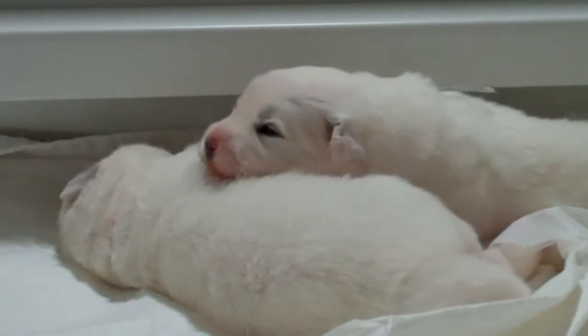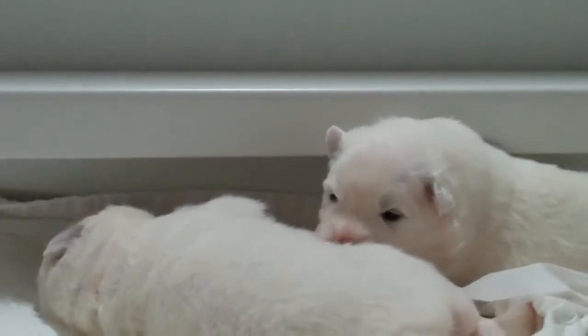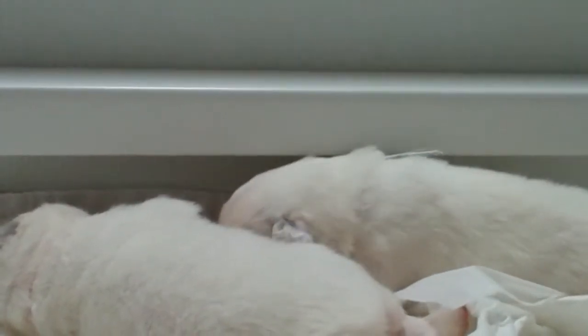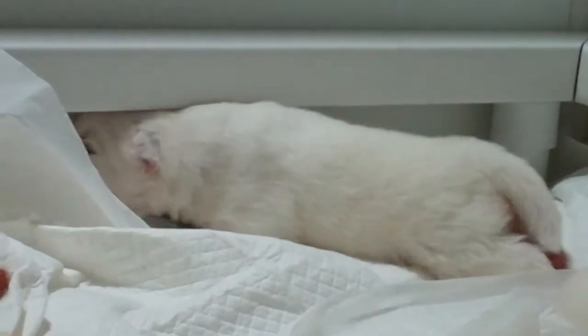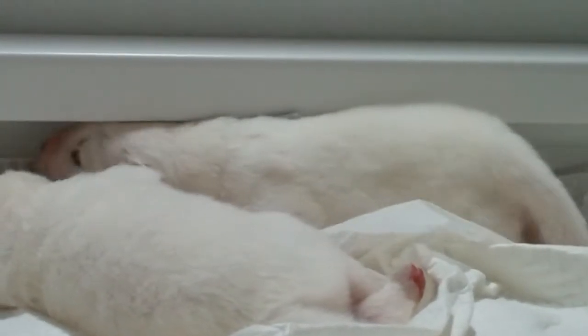Making noise and propping up his head. Oh, they love having their heads up now, propped up. We saw that yesterday, driving out to the vet. Look at him, he's holding his head up. He'll be resting that on the puppy rail soon. He's motoring.